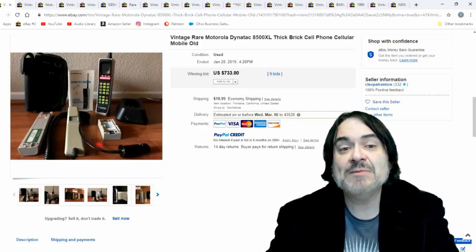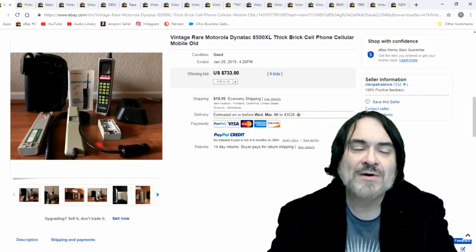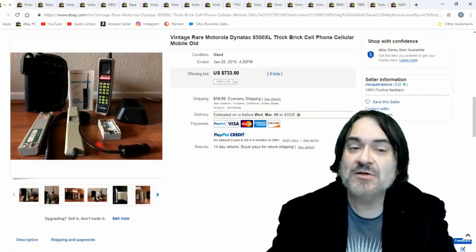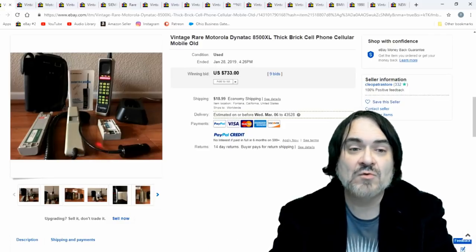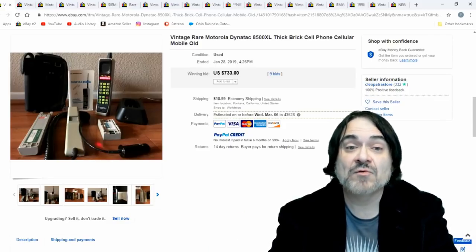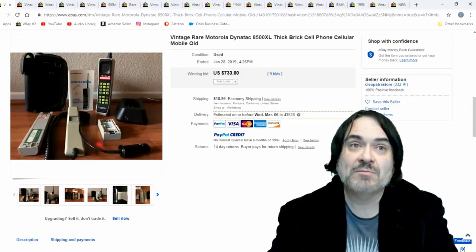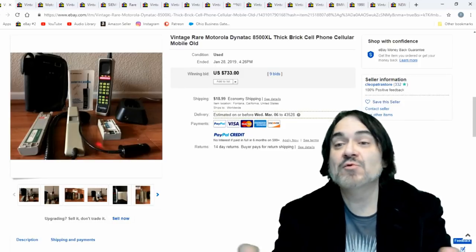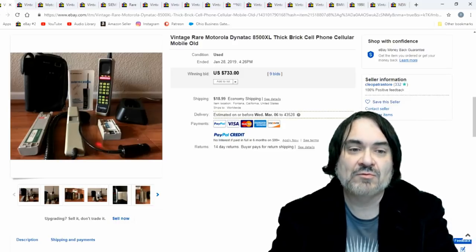These are still collected. People still fix these up, believe it or not, and they will get them working. I don't know if the technology is able to be used on a modern cell line or anything like that. I have no clue on that whatsoever. But I know these go for some mad crazy prices. People do fix these up and repair them, get them working. I don't know what they do with them. I don't know if they use them or put them in a movie or something. But price-wise on this, $733.